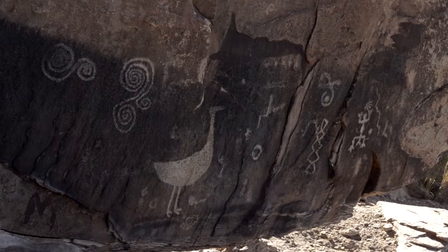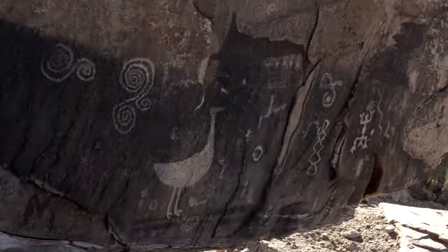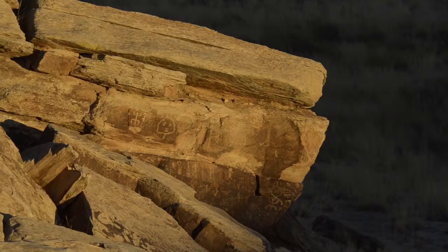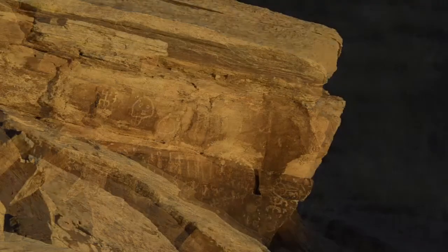Northern Arizona has had a long history of occupation. Since the last ice age, people have been living here. What's special about Petrified Forest is that we've managed to preserve this record. So for the last 13,000 years, we have a record of people living and working and surviving here at Petrified Forest. Various petroglyphs on rock overhang.